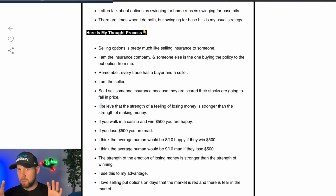Everyone in the stock market, for the most part, is very emotional because most people in the stock market honestly don't know what they're doing. Emotions are a very underrated aspect of investing. So think about this with me. The strength of the feeling of losing money is stronger than the strength of making money. So if you walk into a casino and you win $500, you're happy. Of course you're going to be happy. But if you lose $500, you're going to be pretty upset.